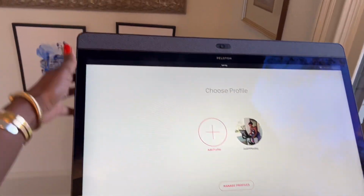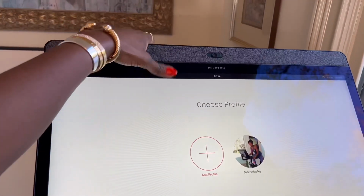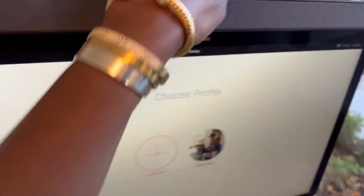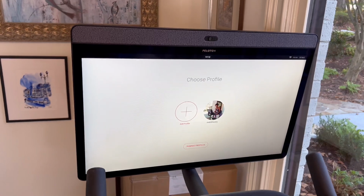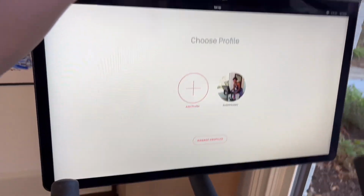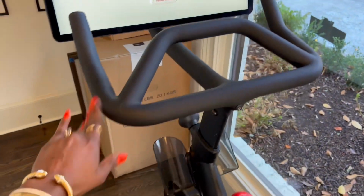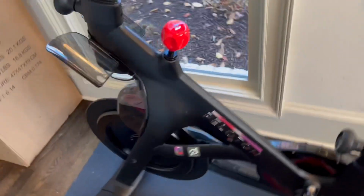So this is our screen. It is very big. You can tilt it all the way up, and it can come all the way down. So the bike has 2 cup holders on there. The handlebars are great. There's several different places that you can hold for your comfort.